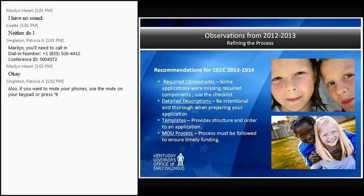What we learned, we shared with you at the Institute, but we want to share it with everyone again. These are some of the things that we as staff recognized from last year's application submissions. We noticed that there were some trends that we want to make you aware of, so that anybody can avoid these for this year's application submission.